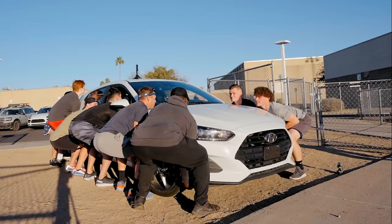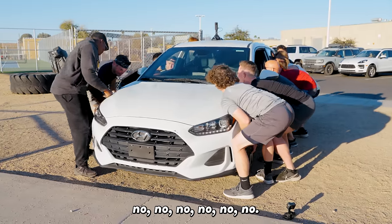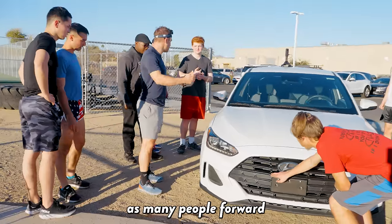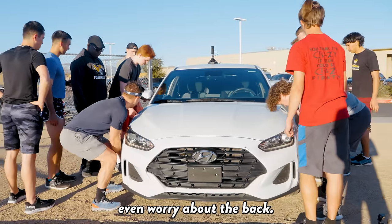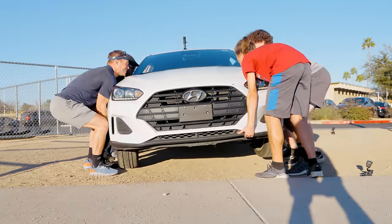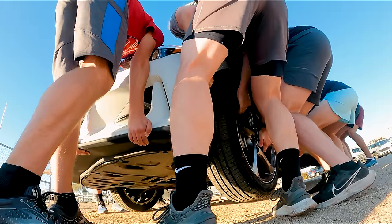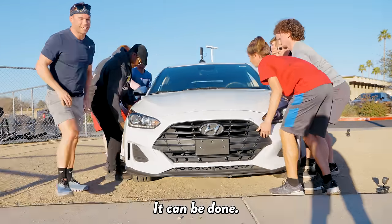No. I know, it's so heavy. All the weight's on the engine. Let's try moving as many people forward as possible. Let's just everybody get as close as you can up front, and let's not even worry about the back. Let's just see if we can lift the engine block. 3, 2, 1, lift. We're off. Yeah, okay, it can be done.